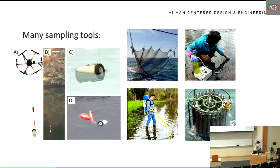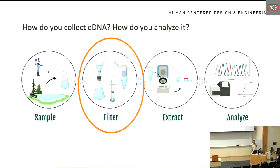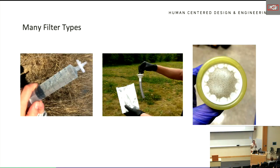So there's a lot of sampling tools. People are using drones. People are using backpacks to draw up water. It can come from trawl nets. People are sampling at depth. There's a lot of different ways to sample water. You would run that water through a filter. And again, there's a lot of different filter types.